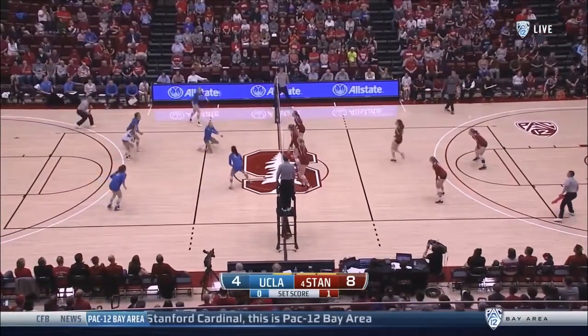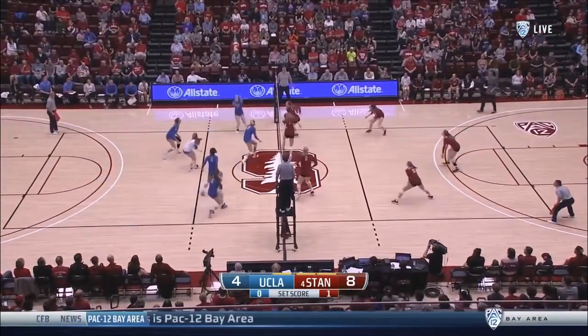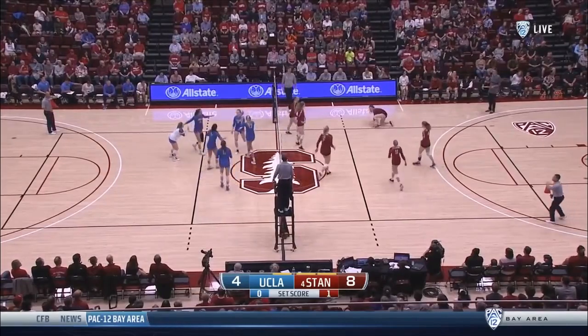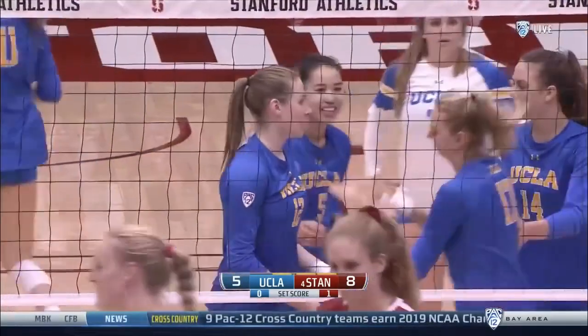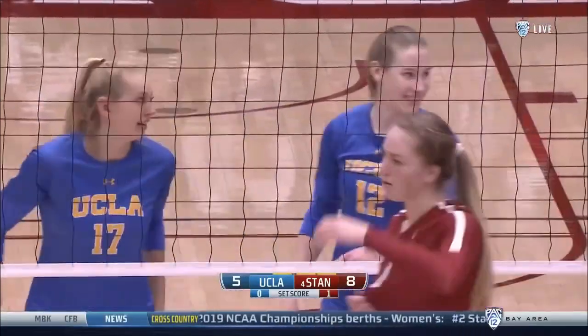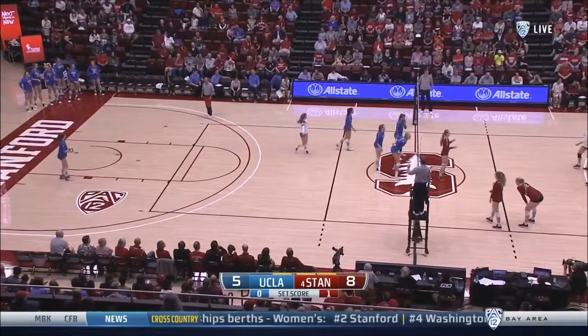Here's Wilson, your favorite kind of server. It's the tape serve. Fortunately for UCLA, they're able to side out. Sometimes it works to your benefit. It slows the ball down that might have dropped otherwise, but still a tough one. Still have a hard time with that.